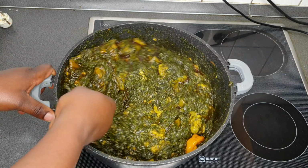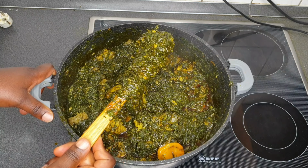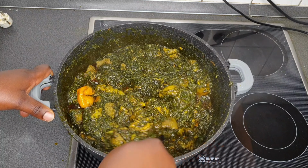I cannot wait to eat this with some garri. This is so delicious, guys. Look at that. Very, very green and yummy. If you're not from Cameroon, this is Eru. The Nigerians call it afangsoup or okazi.